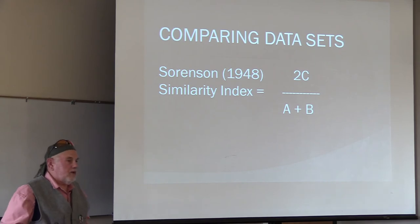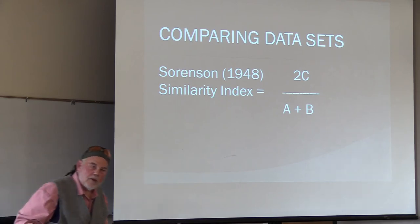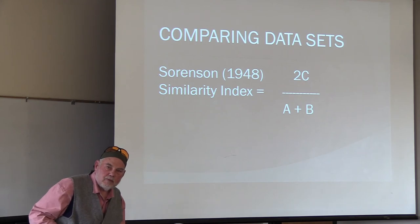Now, how many people here have worked with similarity indices? Paul, I'm sure, who's worked with similarity indices? So Robert, education is remiss, I think. We have to, yes.